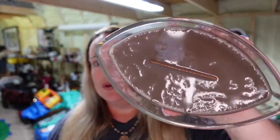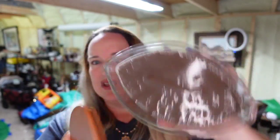And they are not used. I just wanted to show you. They did melt a little bit. They were on the top shelf in the shed, but the other ones were like that as well, and I didn't get any complaints. You can see that the wick was never burned.